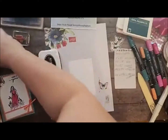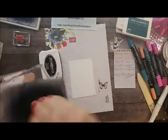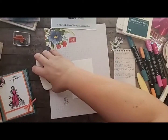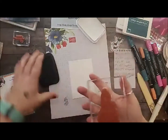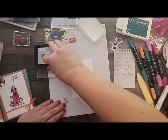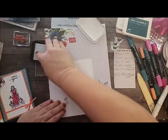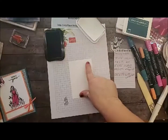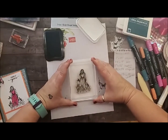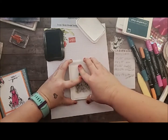I got something on that. It's the little pen from my ribbon. There we go. Okay, so my lady in Memento Black. Actually, I like it better to do it like this. Again, make sure she's nice and covered in the Memento Black. And I'm going to put the Thinking of You up here at the top. So we want it centered, not completely at the bottom.